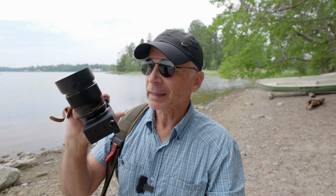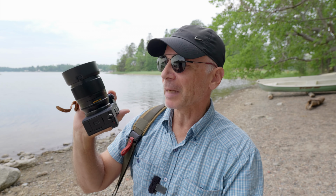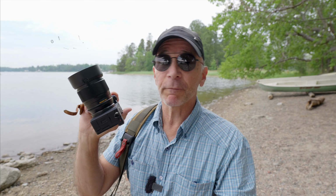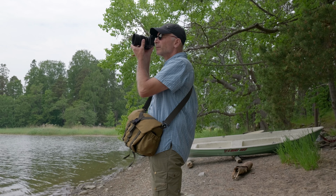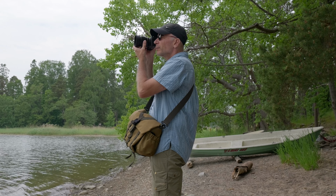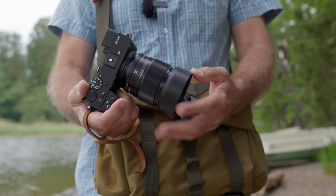It's not exactly a tiny little lens, but then again it's f1.4. The size is about the same as a full frame 50 f1.4, maybe a little bit smaller. On the A6700 camera that I'm using today, it doesn't feel unbalanced or too front heavy or anything.